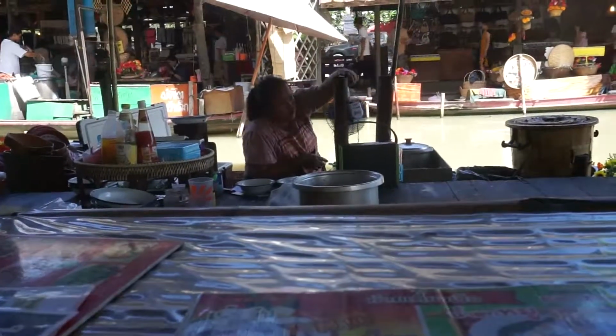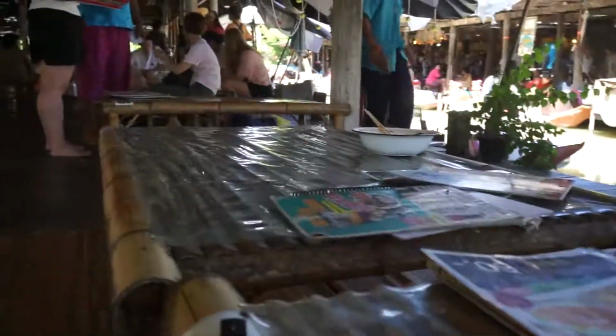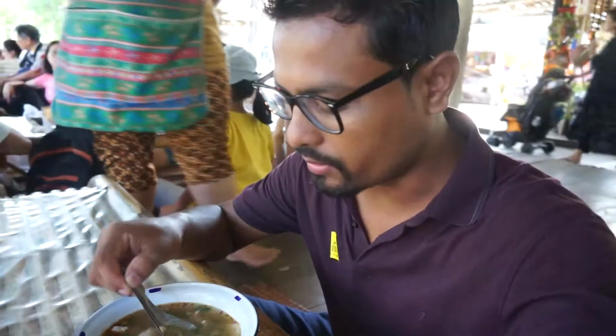So this is the way you can just manage the fin. So that's the view. People are just sitting here eating some food right here. As you can see, this is one of the food courts in the middle of the floating market. That's the frog soup right here. Now I'm going to have a taste.